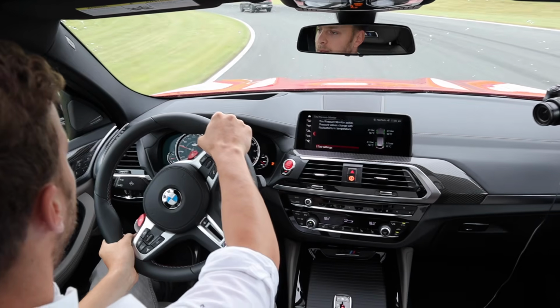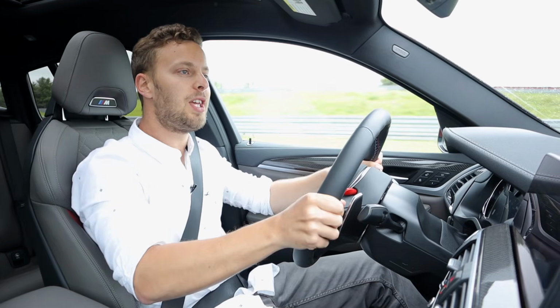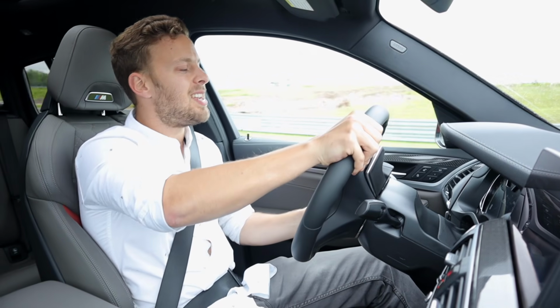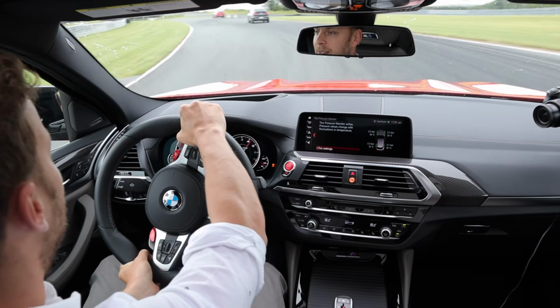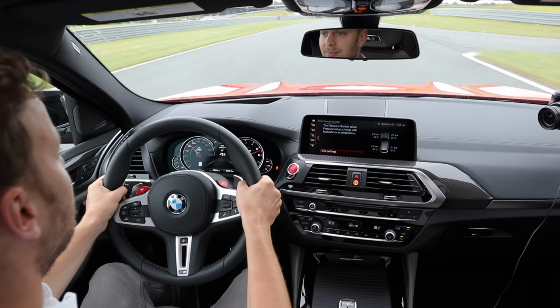Now, it's only when you get on a track like this, in something like the X4M, that you can really forgive its look. And the same thing happened when we tested the X4M 40i on the road. It's annoyingly good. And this is excellent. The bolstering in the seats is keeping me firmly in place. I don't know what I'd do without this bolstering. I'd be in the passenger seat.